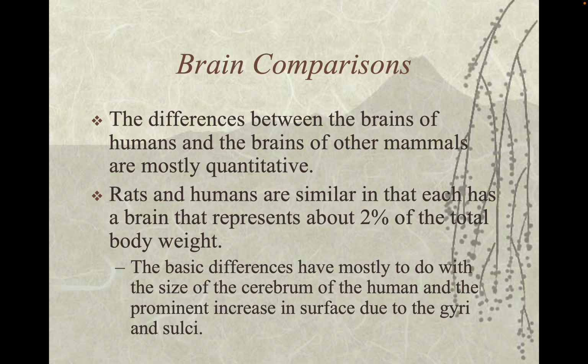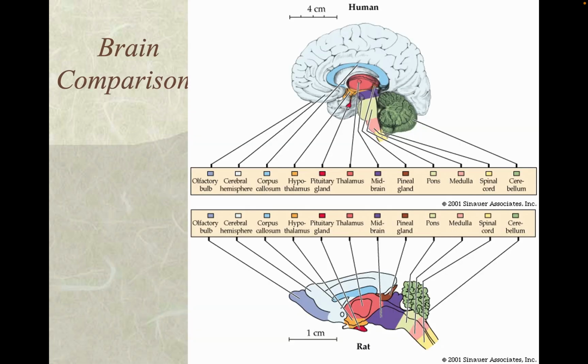The differences between the brains of humans and the brains of other mammals are mostly quantitative. Rats and humans are similar in that each has a brain that represents about 2% of the total body weight. The basic differences have mostly to do with the size of the cerebrum of the human and the prominent increase in surface due to the gyri and sulci. And there's a human brain and there's a rat's brain. You can see how convoluted the human brain is and how smooth the rat's brain is.